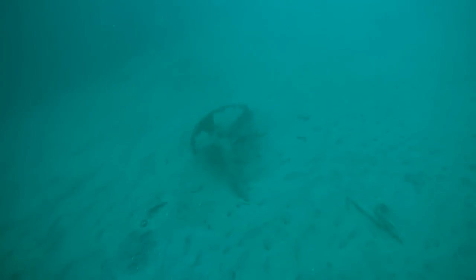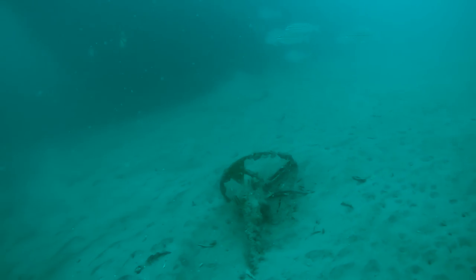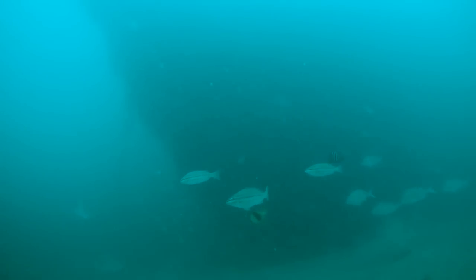This turned out to be an anchor that someone's lost, and I dare say this wreck has claimed many anchors in its time. Having used the drone around many wrecks before, I generally find the majority of the better fish around the base of the wreck, so that's where I concentrated most of my time, and soon saw a variety of fish species.